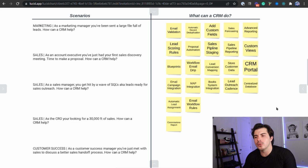So I'm going to go through a few things that a CRM can do. You can see in this T chart on the right-hand side, I have what can a CRM do? And then I have scenarios on the left. So I didn't just do sales operations. I also included a scenario for marketing and customer success. This goes to more of the general concept of revenue operations.